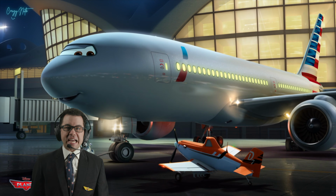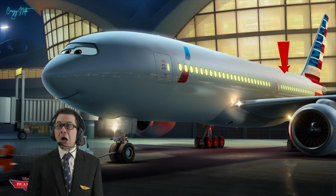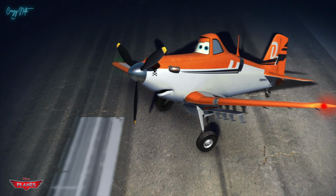And here's a little insider tidbit for you. The plane that Harlan is pulling is actually a clever piece of product placement for American Airlines. And while we're looking at this particular airport scene, there's some fun dialogue you might have missed.